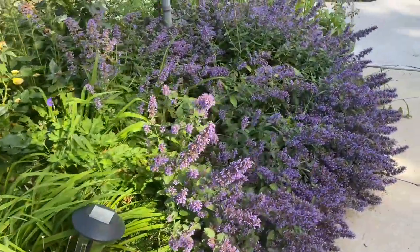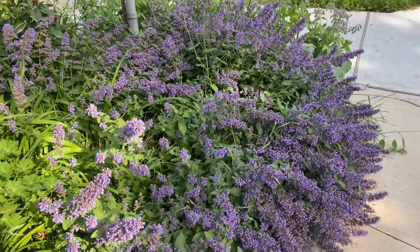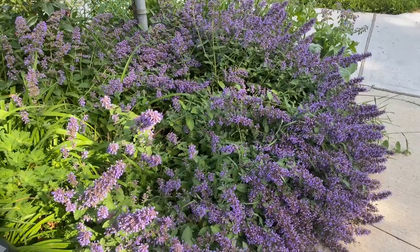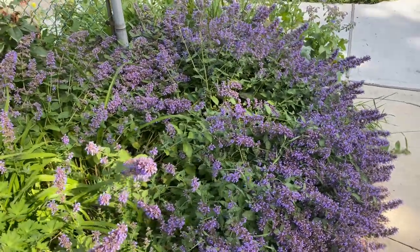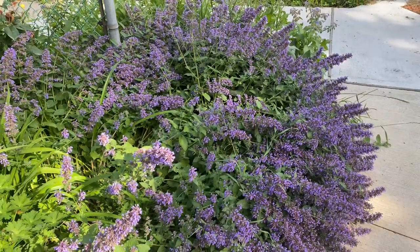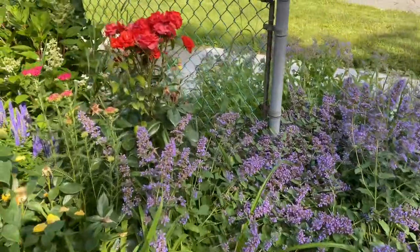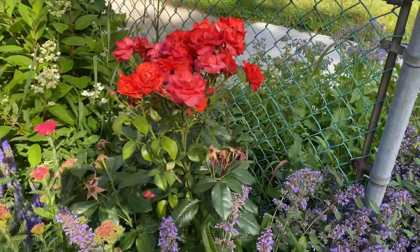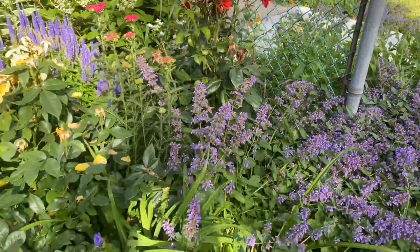More blooms here. This is the Whisper Blue Catmint. It's blooming for weeks now, and it's flopping over a little bit, but I don't mind because it's looking glorious. I don't want to cut it back because the pollinators are loving it, and it's adding so much color. And here is the beautiful Hot Cocoa Rose, which is still blooming in this beautiful cluster, and it's looking amazing and gorgeous.